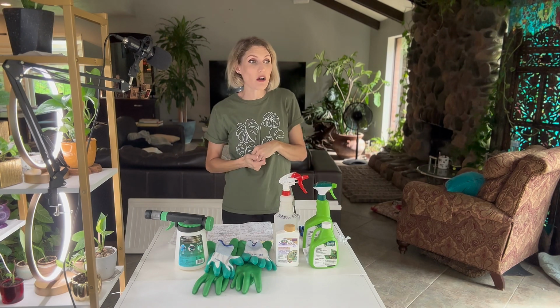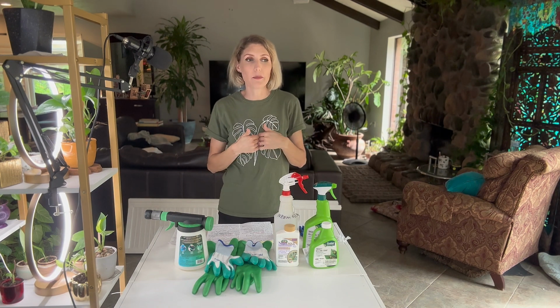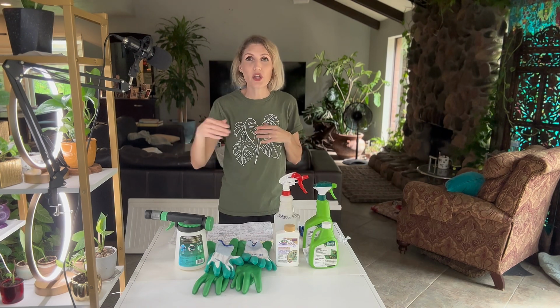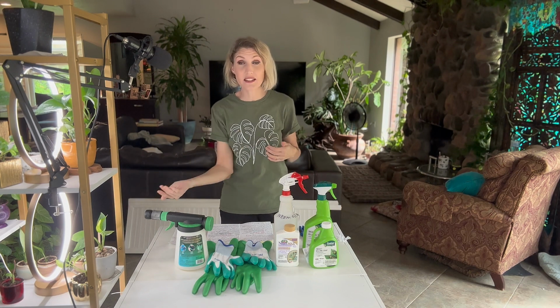Something else to think about is when you're treating your plants, if any kind of pests get on your clothes and you don't notice, and you go from one plant or one grouping of plants to another, you yourself can actually expose the other plants to that pest.